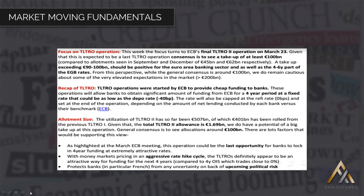So market moving fundamentals forward looking is on Thursday. Everyone be very aware of there's a large focus on the ECB TLTRO operation. It is the last one, and can banks now lock in 4 years of money at cheap rates?